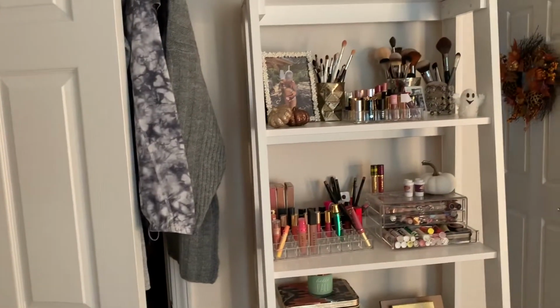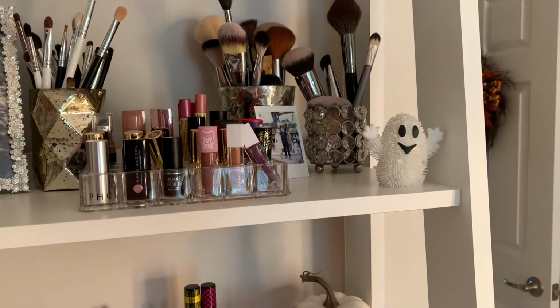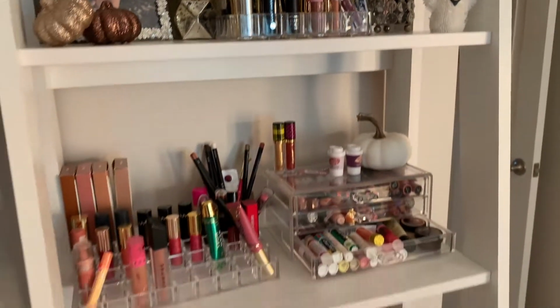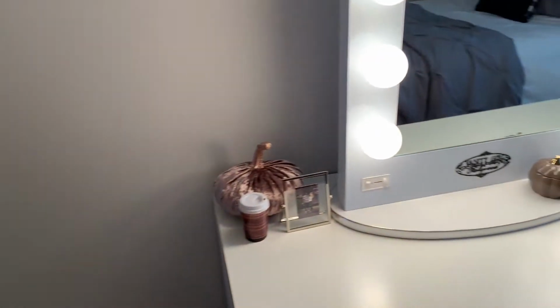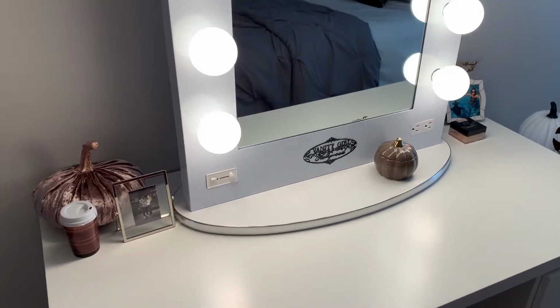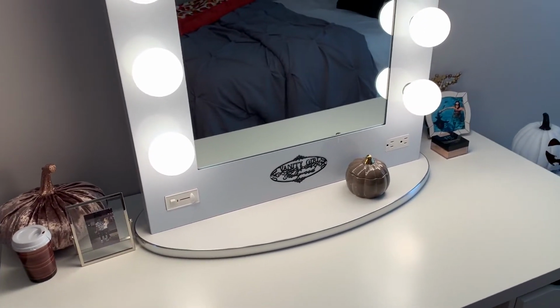This is the same. And then I didn't really do much on my shelf other than this little ghost lights up. If you hit him really hard, it lights up red. And then I just did a little snow globes and a little black pumpkin down here. Over here, again, it's pretty much the same. I got 2 new candles. Actually, I think you guys saw the coffee one, but I did get that pumpkin one, which is new.